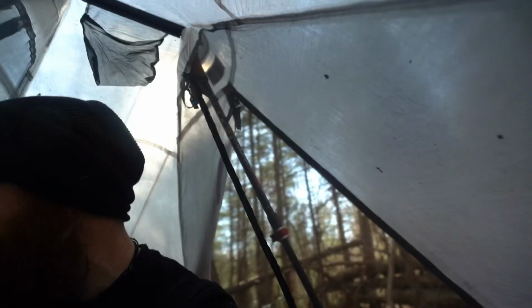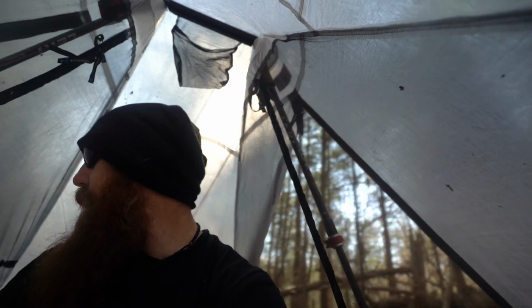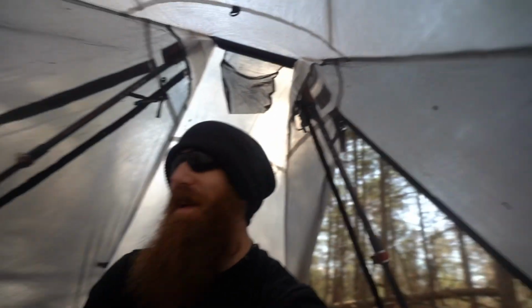But there's plenty enough room in here, and I sleep in the fetal position, coiled up, so this thing's got plenty enough room to keep all my stuff in here and then some. I like keeping all my gear in the tent, so that's a bonus. You may be able to see up here, but there's these little cups, right?